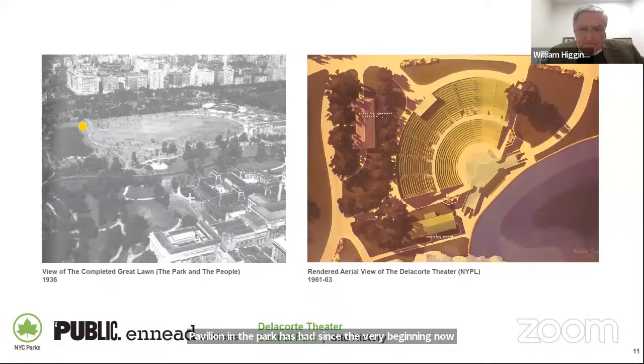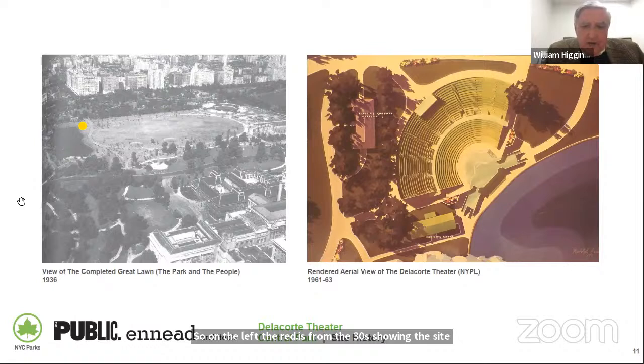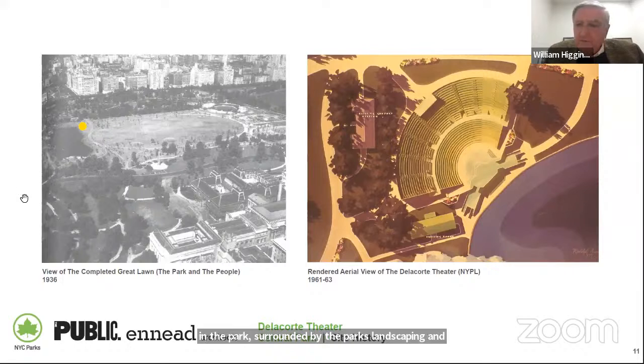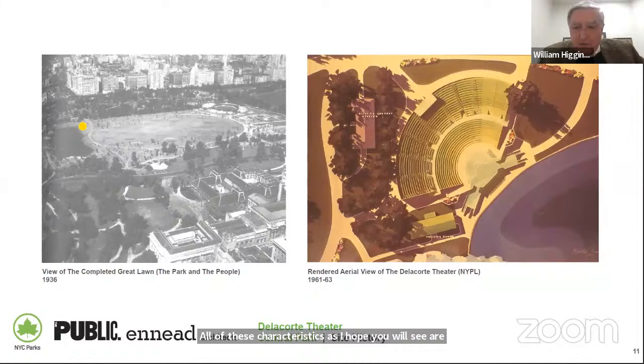Next, please. So on the left, the red dot is from the 30s, showing the site before the Delacorte was built. And on the right, from about 1961, is a rendered aerial view showing the Delacorte as it was originally built and very much as it is now. A semi-cylindrical amphitheater opened to the turtle pond in the park, surrounded by the park's landscaping and pathway system, and with views to and from the Belvedere and other significant places in the park. All of these characteristics, as I hope you will see, are being retained with only minor alterations for functional reasons.